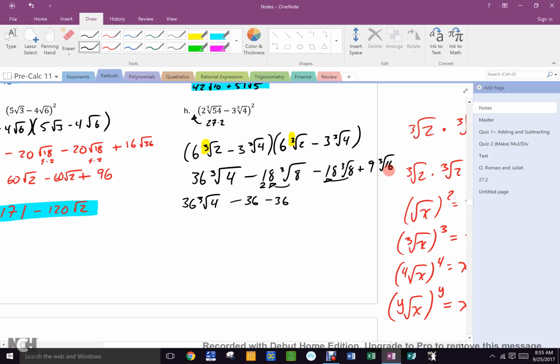And what's happening here? Does that simplify? Is there a cube root that goes into 16? 8. Isn't that 8 times 2? So what comes out? 2. What's already out there? So what is it? 18 cube root. What did I leave under there? 2. Now simplify again. 36 cube root 4. Now, we usually like to keep our radicals together. So plus 18 cube root 2 minus 72.